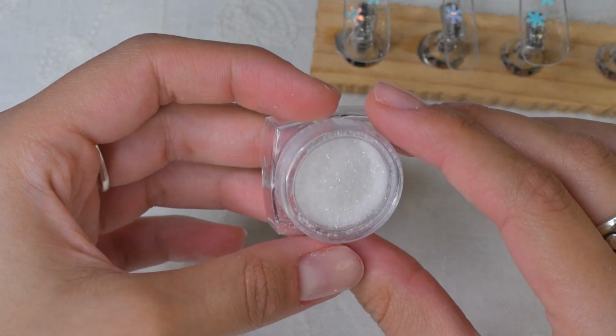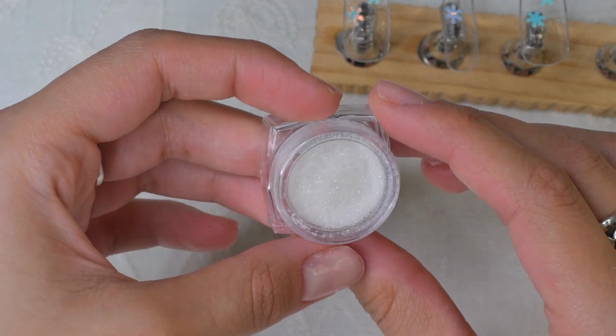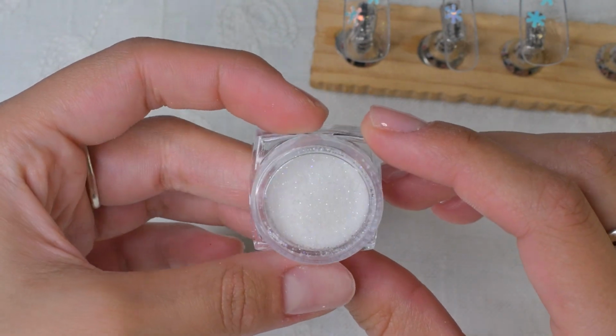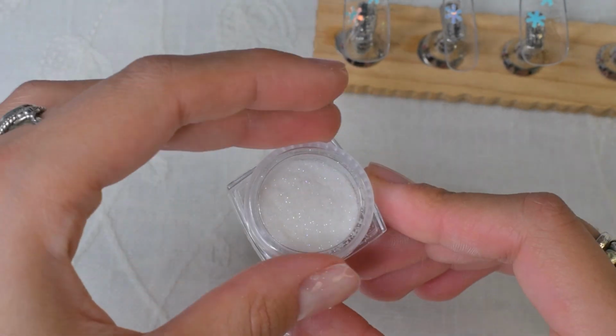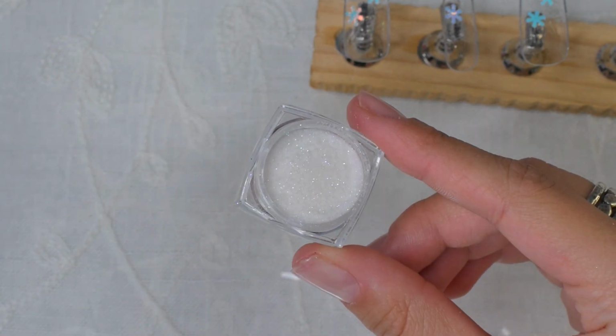This white glitter is so pretty, you can't even tell on camera, but there are like little green reflex, purple reflex. Occasionally there's a red reflex, or I could just be imagining. No, I'm definitely not imagining. There's definitely some red reflex. It's like iridescent and holographic. This is definitely an embossing powder because it's super fine.